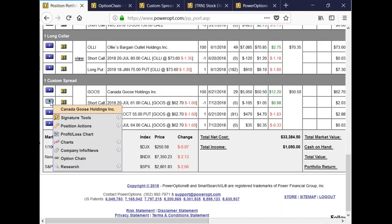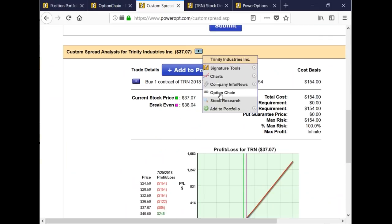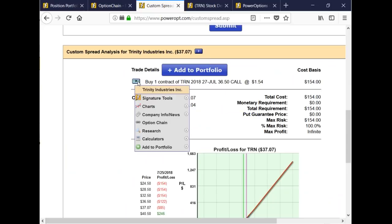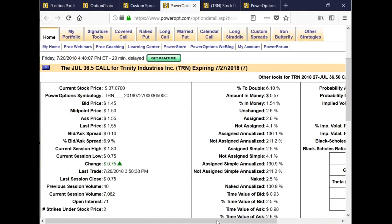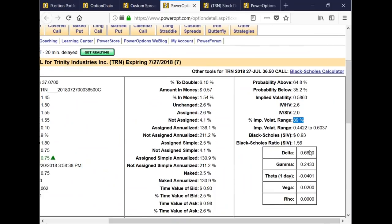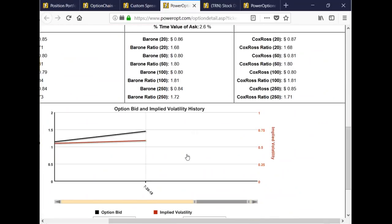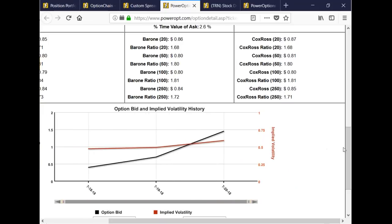If I'm looking at a specific option, the call in my portfolio, and I go to Research, it's just going to show me the call research. And likewise, when we were just building that spread for CoConMart, here is where I can access it for the stock research, but here where my options are listed in the trade details, once I've submitted it, go Research, Option Research. In addition to the useful information of probability, implied volatility, the range, percent range, delta, gamma, theta, vega, Black-Scholes ratio, this isn't a great example because it's only 3 days of history, but we show the price history chart for certain information.